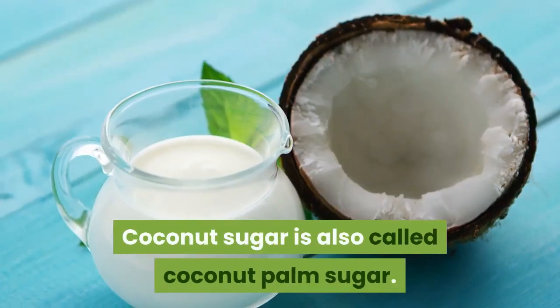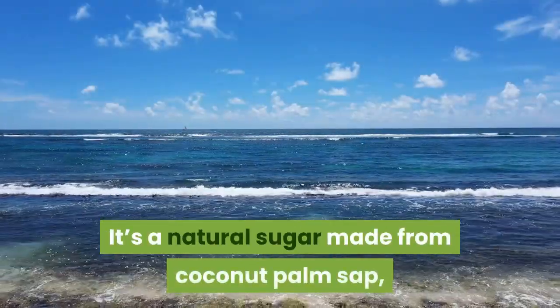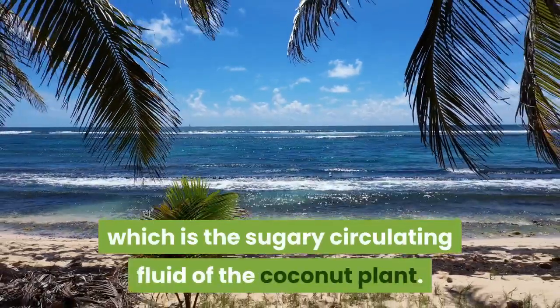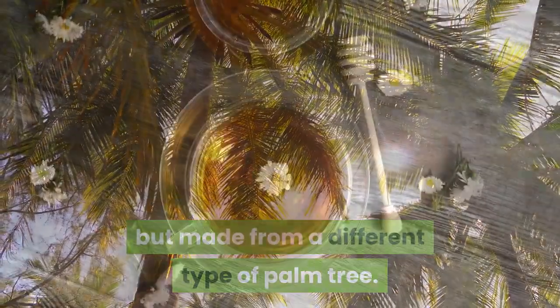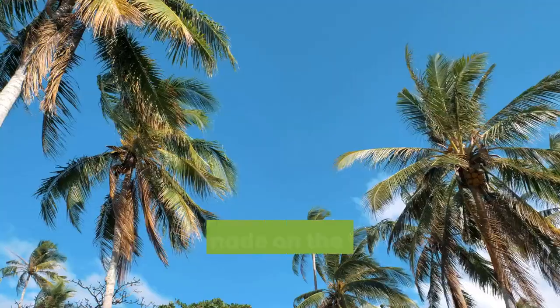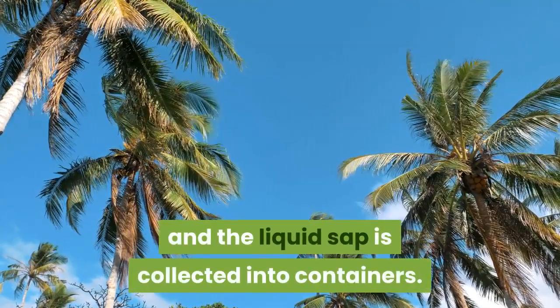Coconut sugar is also called coconut palm sugar. It's a natural sugar made from coconut palm sap, which is the sugary circulating fluid of the coconut plant. It is often confused with palm sugar, which is similar but made from a different type of palm tree. Coconut sugar is made in a natural two-step process. A cut is made on the flower of the coconut palm and the liquid sap is collected into containers.